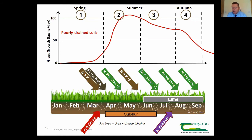Again, we need to consider where indexes are low, giving the soil a helping hand at peak growth with some kind of a compound or the slurry tanker, and then we can complete the year with protected urea type products. So there's plenty of opportunities here in both soil types to introduce protected urea.